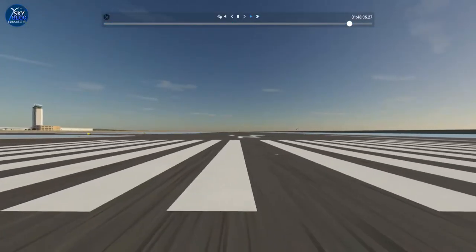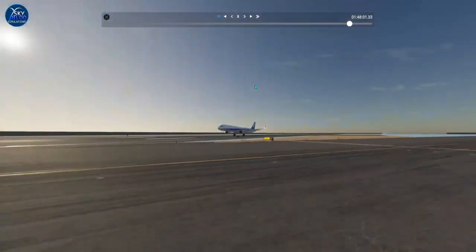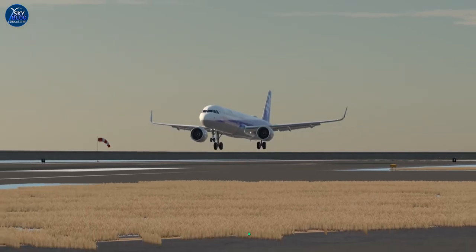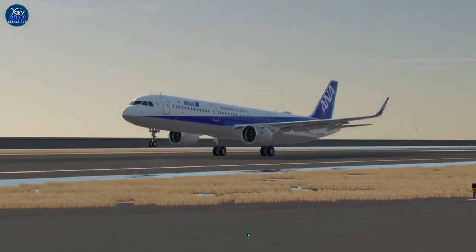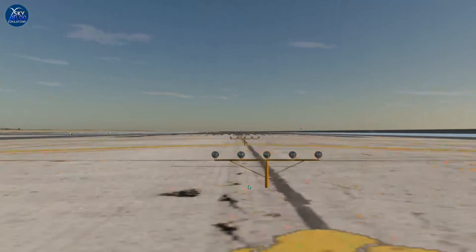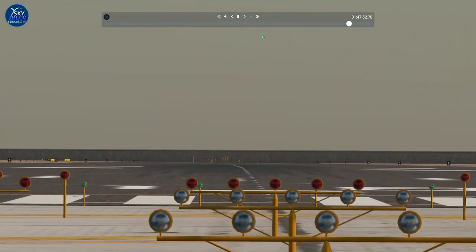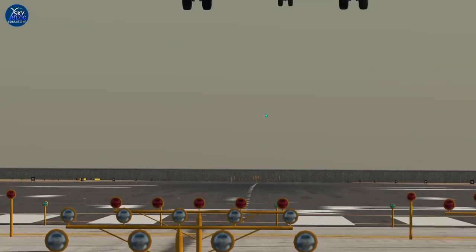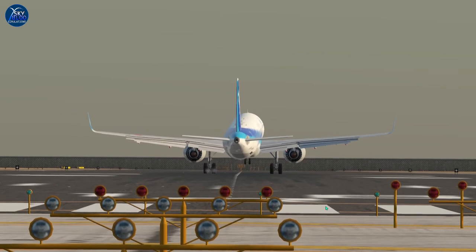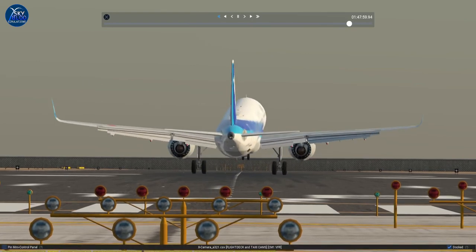Oh, it's been a while since I had a landing like that. It has been positive all the time. That's all I gotta say. Oh my god. No way. It's not supposed to be that. No way, look at that. No smoke generated ever from the right side.